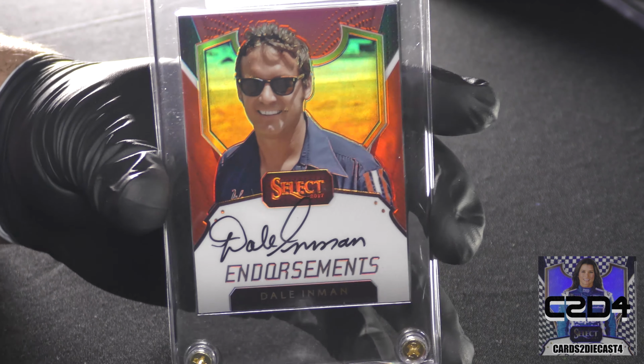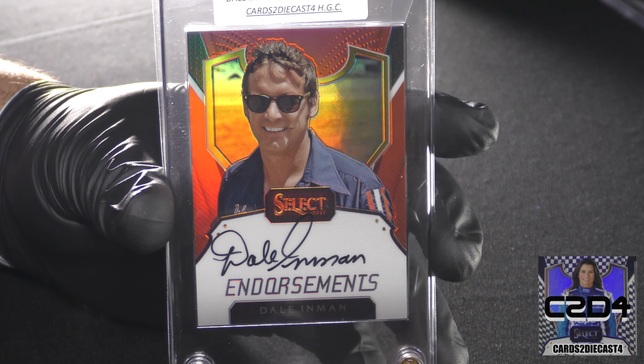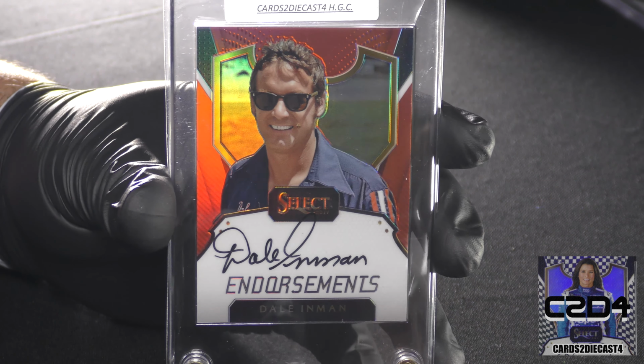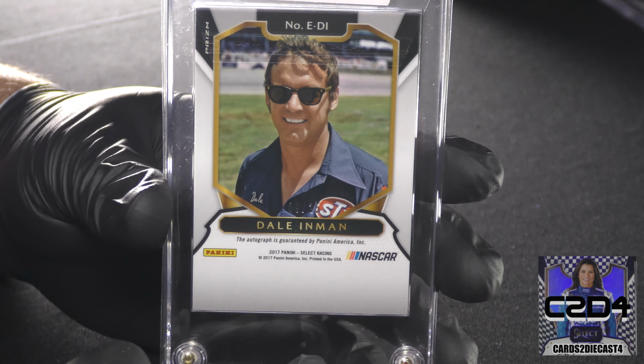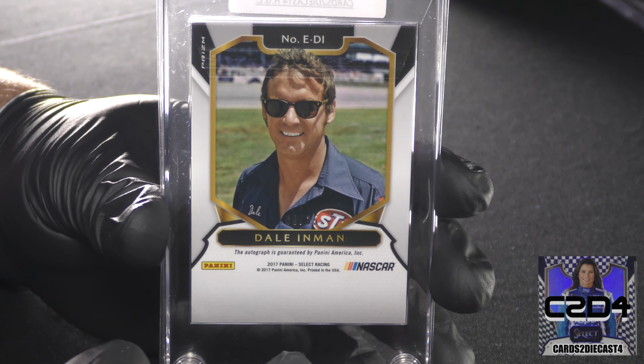Dale Inman, Richard Petty's old crew chief, is going to be here at the number 4 spot, and this is going to be again a standard print for the legend crew chief for Richard Petty in Dale Inman, and this is out of 25 again, 9 of 25 in that instance.